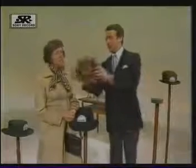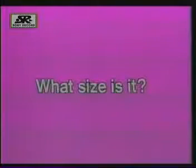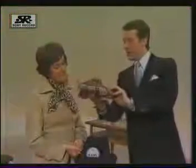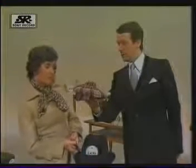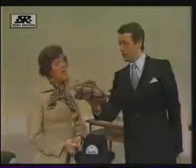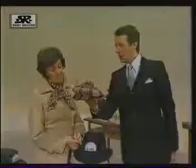Now, this one is bigger. What size is it? It's size 7. Is that big enough for your husband? Yes, it's big enough. It's the right size for my husband. What's it made of? It's made of wool, and it costs £10.